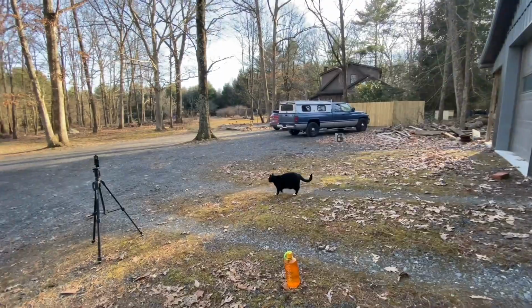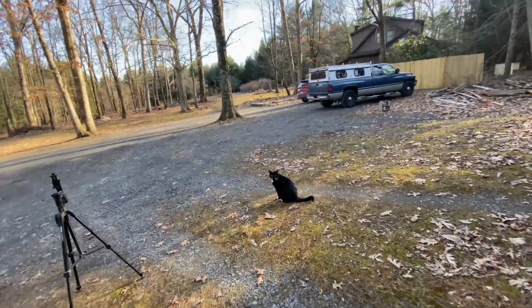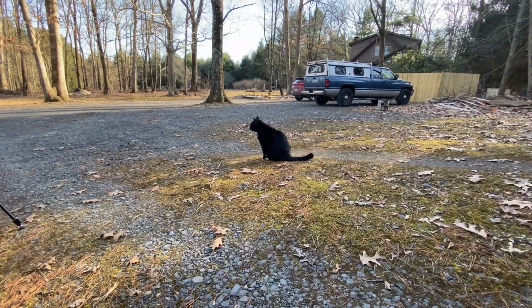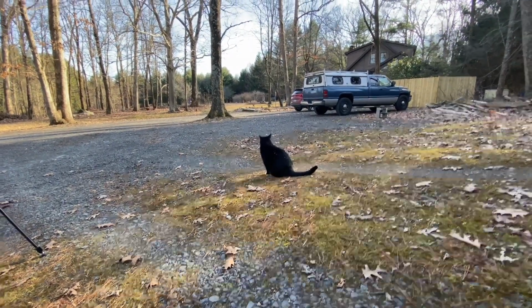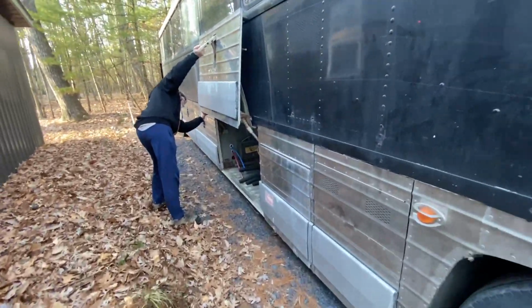Hey, she doesn't know it, but she's going to live in the bus. She's being daring coming all the way out here. I thought she might be afraid of it.